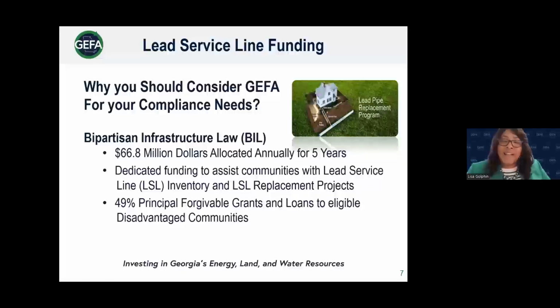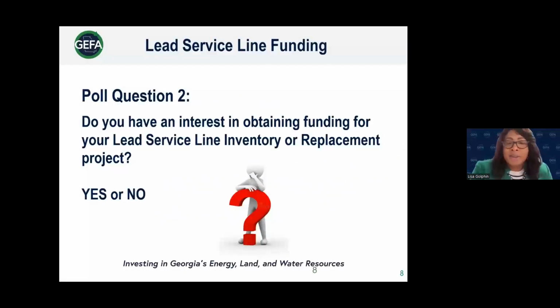So this brings us to our next poll question. Do you have an interest in obtaining funding for your lead service line inventory or replacement project? I'll give you about 8 seconds for that poll question, where you give your response. Wow, a whopping 87% say they have an interest and 13% say they did not have an interest. All right, well, those are good results.